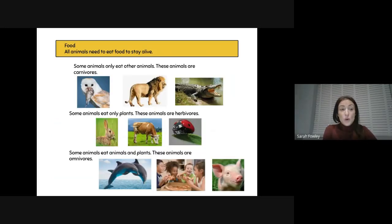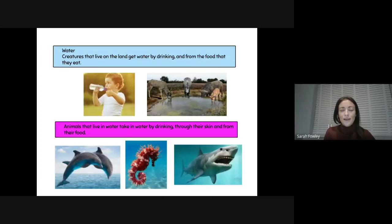We need food to stay alive as well. All animals need to eat food to stay alive. Now, I'm going to skip back. Can you remember what an omnivore, carnivore, and herbivore is? Can you remember? Well done to those of you that remembered.